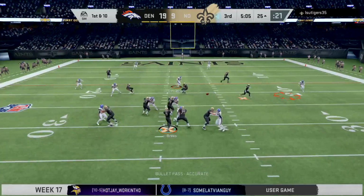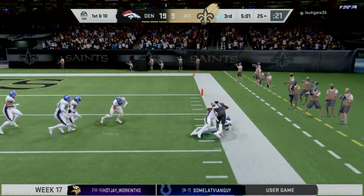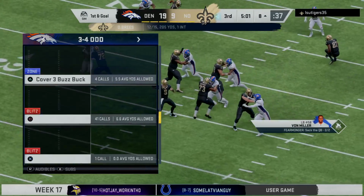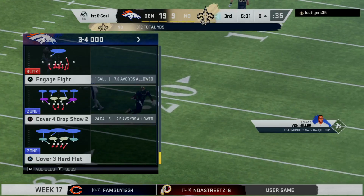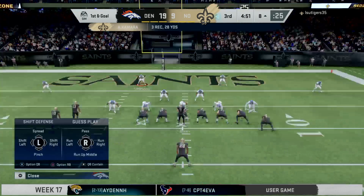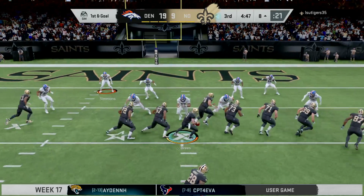On first down, Breeze. That's to his running back. It's Alvin Kamara. That one good for 17 yards, and now they've got it 1st and goal. I know most of the time when the ball's in the air, you're thinking wide receiver, tight end, but running backs, they can be a big part of any passing offense nowadays.